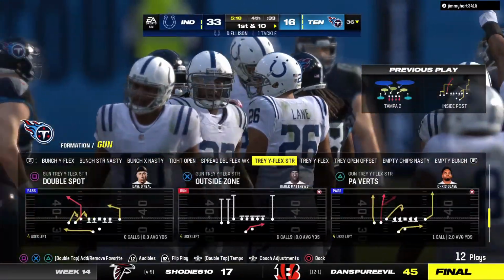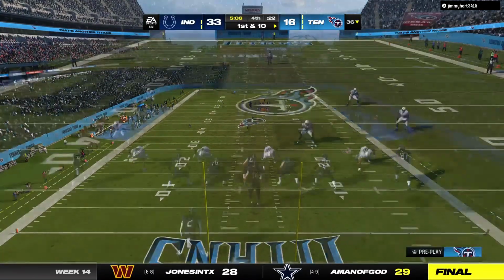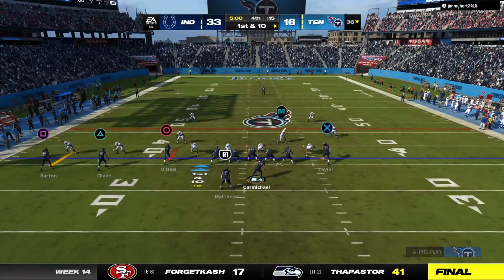That's just his 2nd catch of the game. They wanted to keep him silent. They have kept him silent. Defensive football 101. Don't let the best player on offense beat you. Take him out of the game, and they've done a great job of doing that.